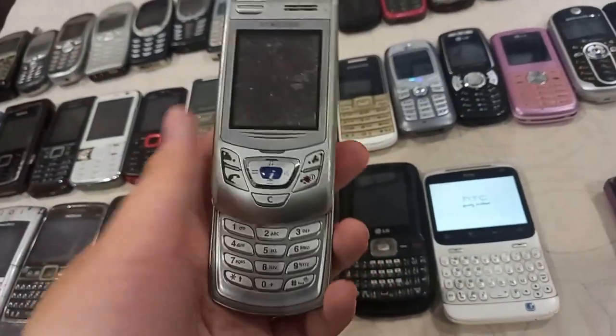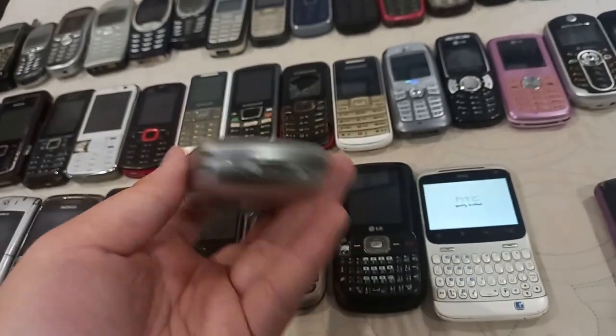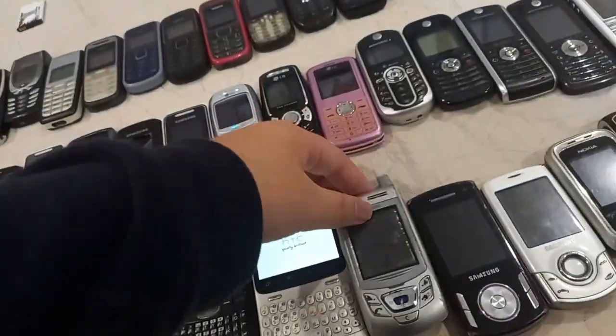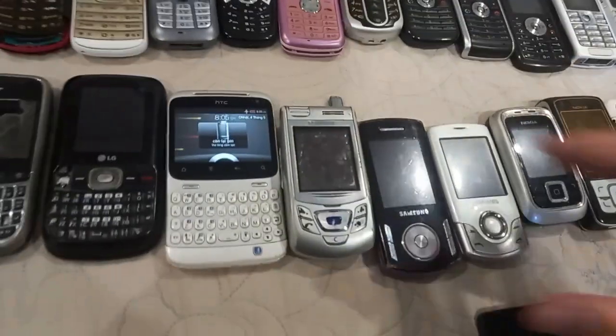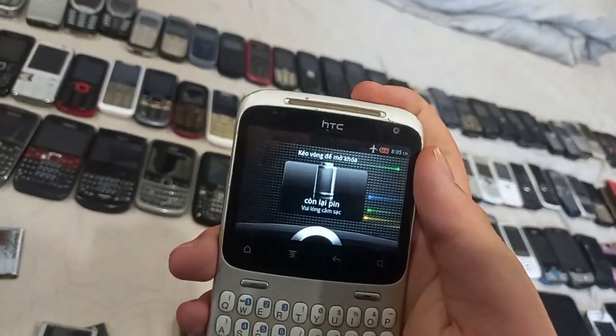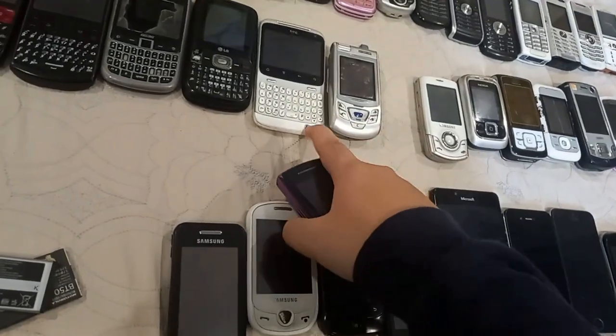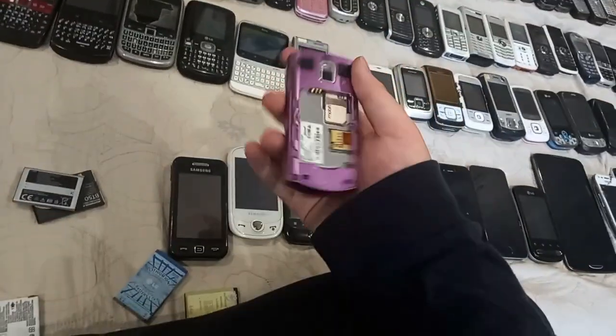For the slider phones, I have the Samsung SGH-D410. I do not have the charger for this one, so I cannot test it, just on the battery though. And, am I able to turn this off? Yeah, it just froze. Yeah, that battery is dead.